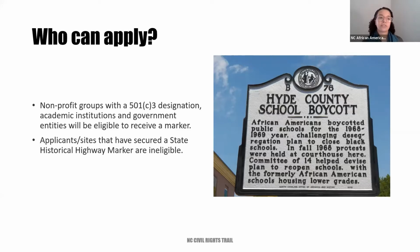I also want to call out that applicants or sites that have already secured a state historical highway marker are ineligible. Now, that being said, we recognize that for markers like this one pictured here for the Hyde County school boycott, it's still certainly a great honor, and it's still something very significant, and there are a number of civil rights related sites that already have a state highway marker. That is totally fine. Those sites will be highlighted on our digital North Carolina Civil Rights Trail map. So it's not that they don't get to be on the trail. In a sense, they're being grandfathered into the program, and one can certainly look up their information online. So I do want to call that out and stress that.